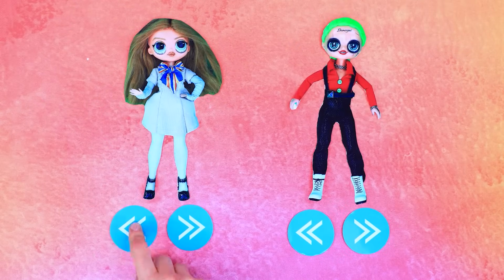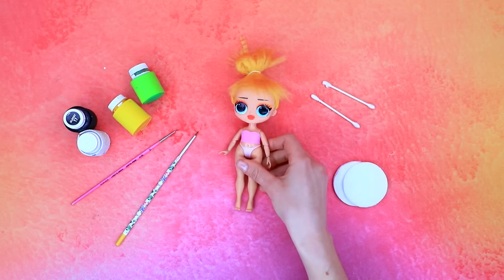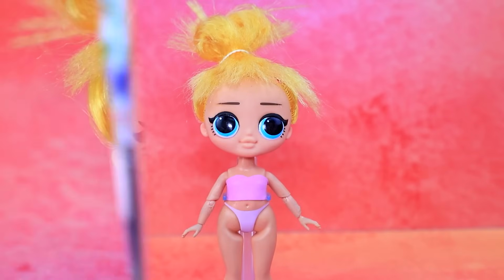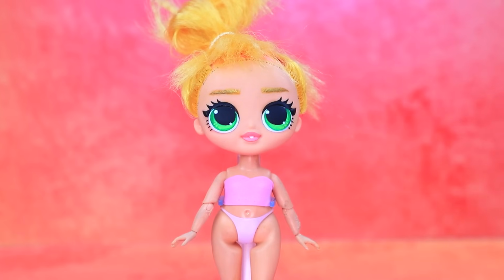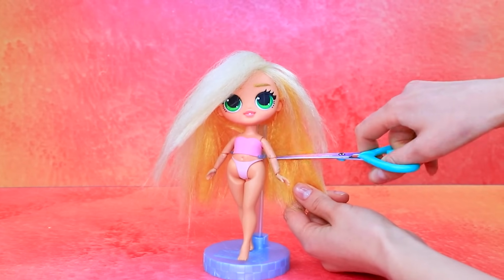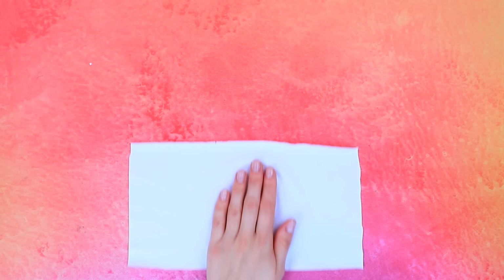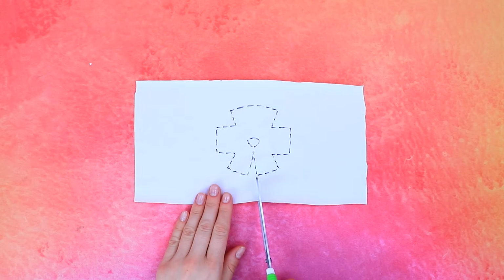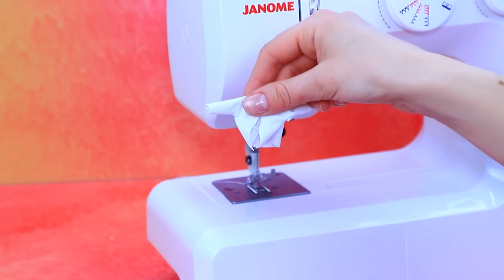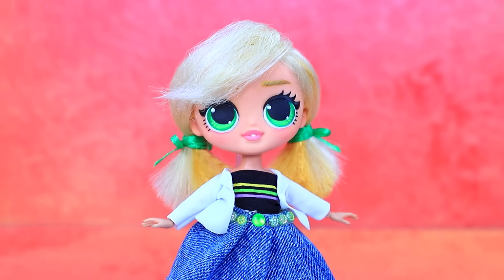Pick our heroes. Ladybug and Cat Noir. What if we mix them up? Gloves. Wash the face. Wow. Green eyes. Pink lips. Let's change the hair. Oh, no. Good. Decorate with ribbons. Black top with a pattern. Make a cutout. Sew a jacket. Wow! Denim skirt. Emily is adorable.